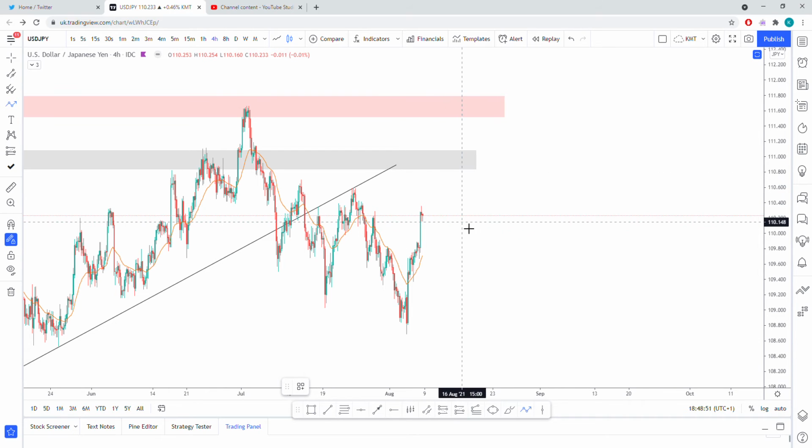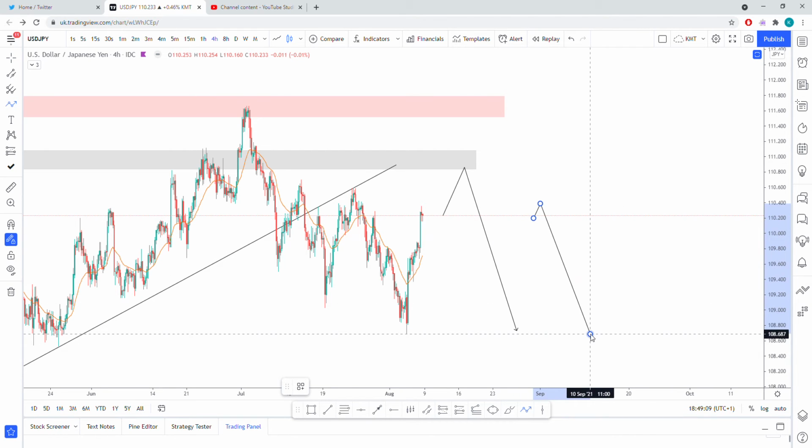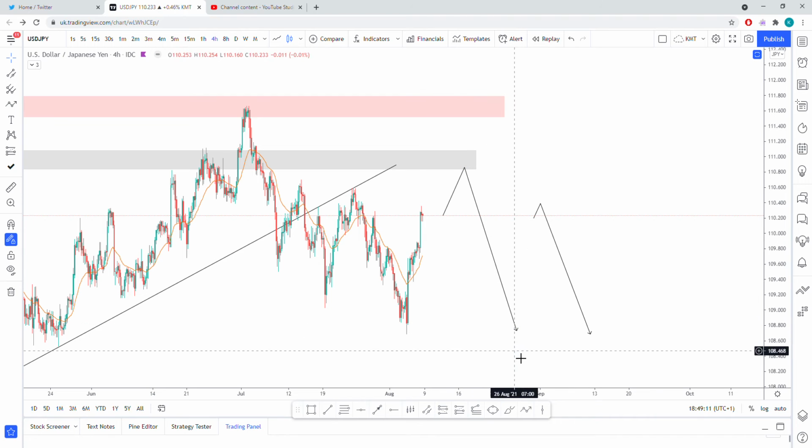But like I said, I'm going to draw out some possibilities of what we could be looking out for. It could be something like this, where price pushes up higher and then turns down towards the downside. Or the second scenario is price pushes up just a little bit and then drops into the lows. Ideally we could be looking at 108.5, if I mark that out there, and that's where I would personally be looking.